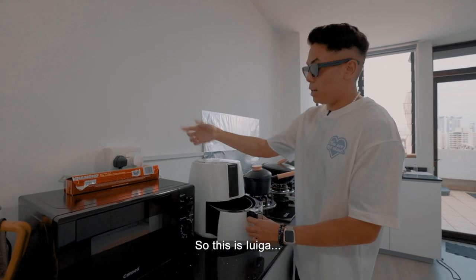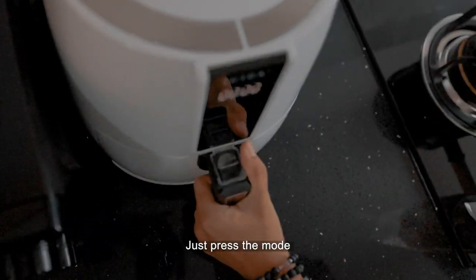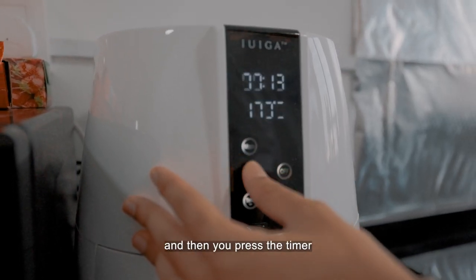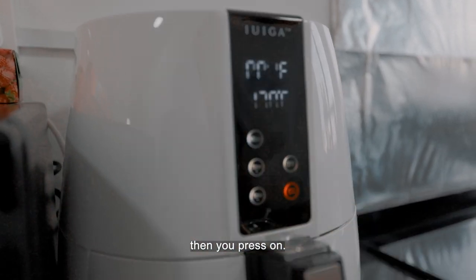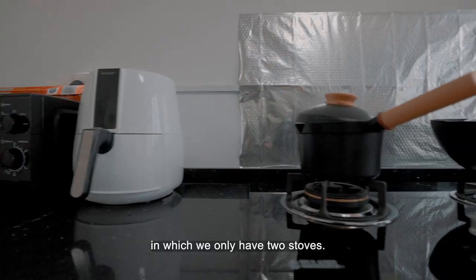So this is an Iuiga air fryer. Very easy to use. Just press the mode, then press the timer, and press on. This is the cooking area, in which we only have two stoves.